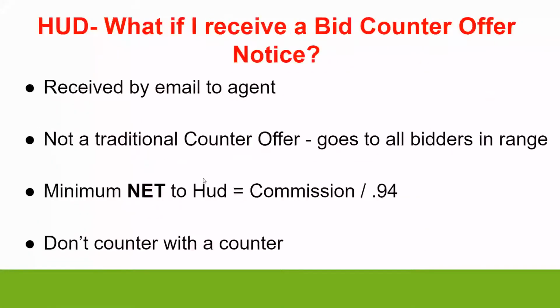All right, when they give you that net to HUD, they're not figuring in the commission. So you're going to have to back the commission out and make sure they're netting the amount they ask for. They're going to say, oh, we want 160,000 net, and you literally have to do the math based on whatever commission is coming out of it and make sure they net that amount.